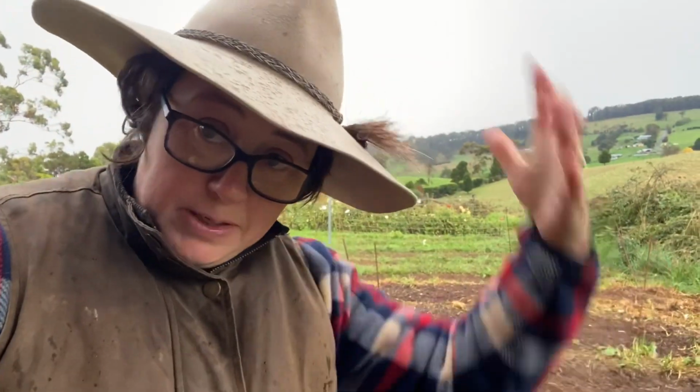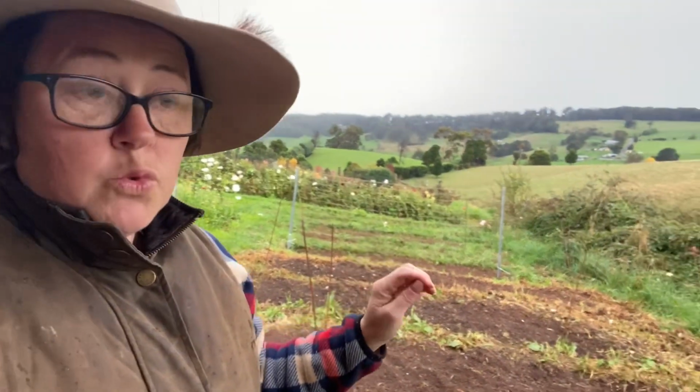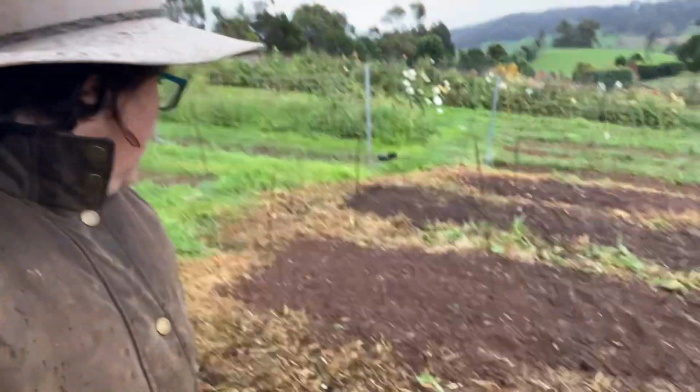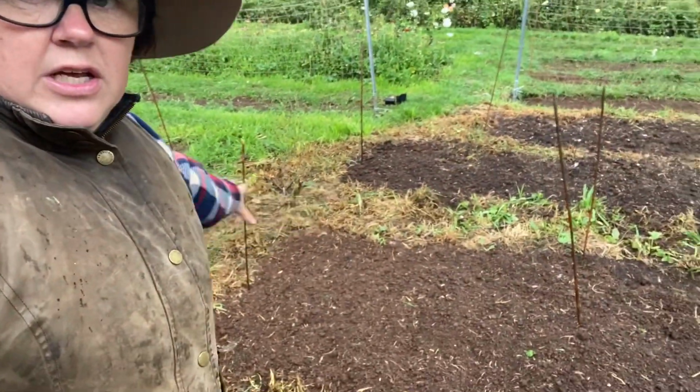Well, good morning. It's Wednesday morning and it's very wet. Hence I'm dressed like this. This is my rain outfit. I've just fed some ducks and chooks and things, and I'm admiring my daffodil patch. So I've done yesterday afternoon in a hurry. I finished this little section here.